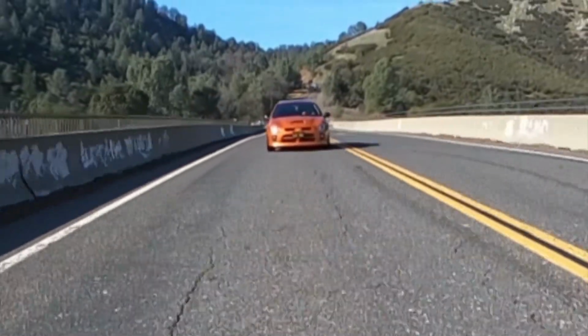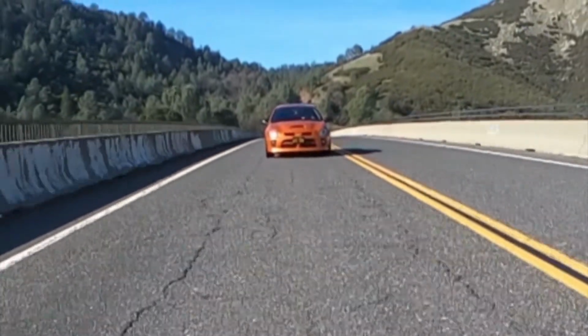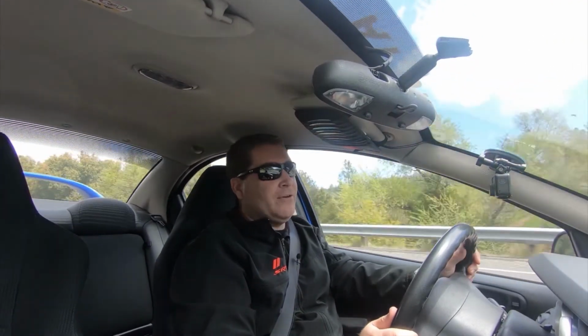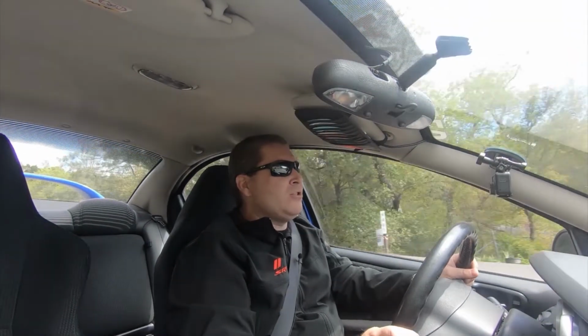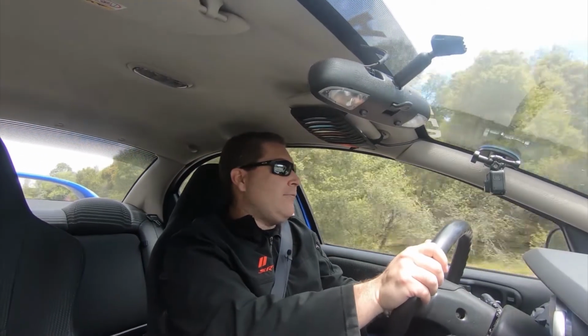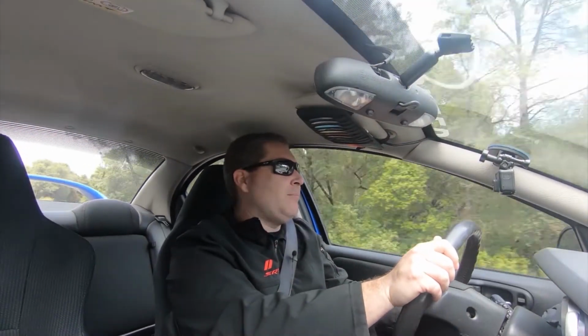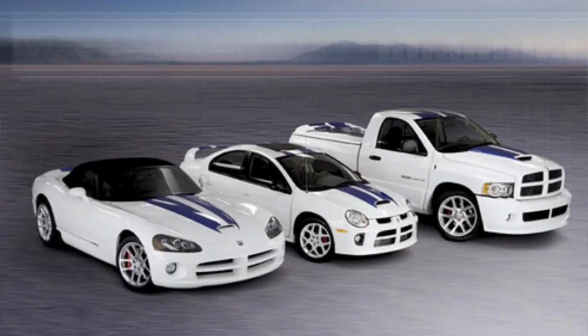Now, 2005 got two additional colors. It got orange blast, which is the color of my dad's ACR, and it got stone white. Now, for 2005, they also offered a commemorative edition, which was a stone white car with blue racing stripes. Now, they also offered a stone white and blue racing stripe commemorative edition car for both the Viper and Ram SRT-10 in 2005.